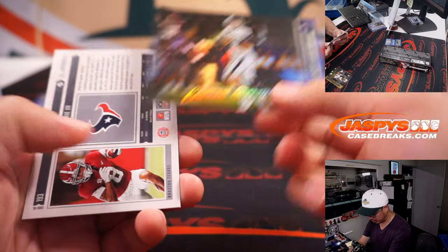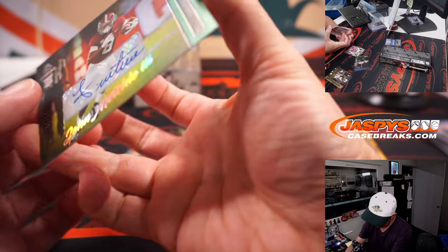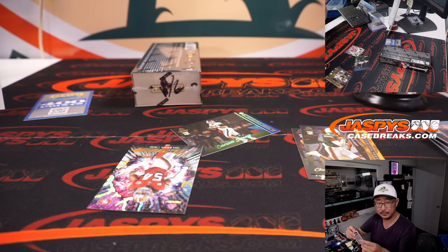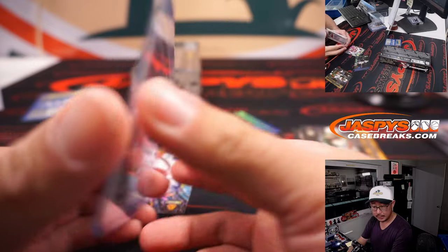Got Carson Strong to 149. And John Mechie, the third. Get well soon, 21 out of 25. Texans, Jerry.